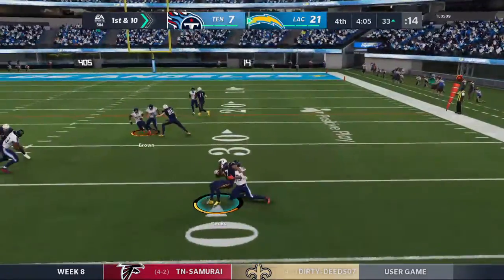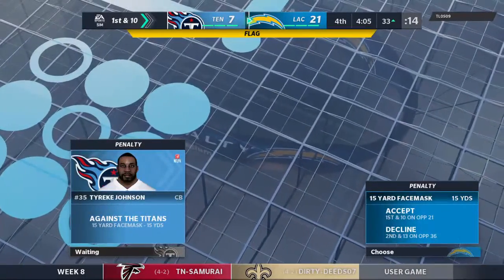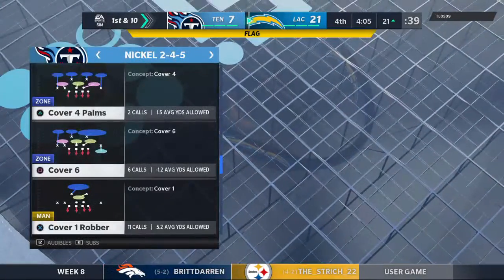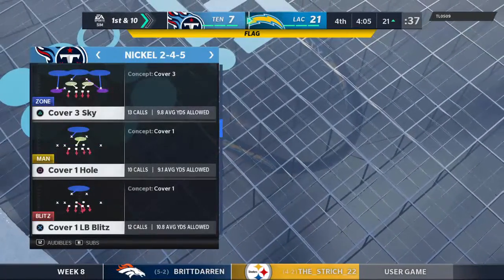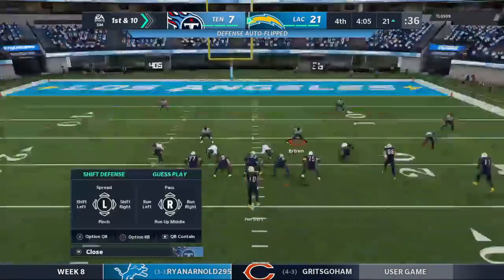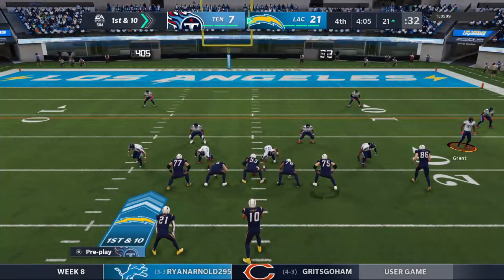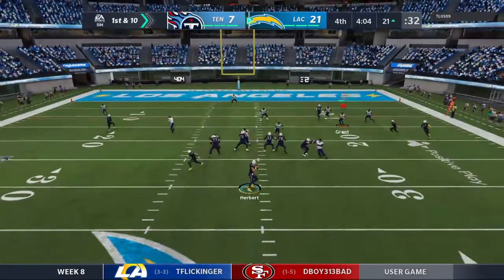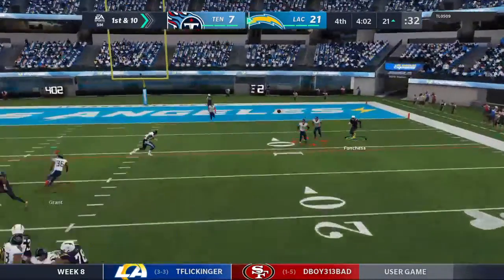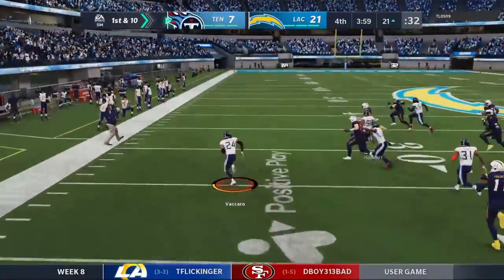Again, Herbert. Firing quickly here, and that's complete. And he'll be brought down somewhat awkwardly here, and a late flag as well. I think this one's going to be a face mask. So a big penalty there on the face mask leads to 1st and 10. Herbert on 1st down now. And intercepted. Maybe the turning point they need.